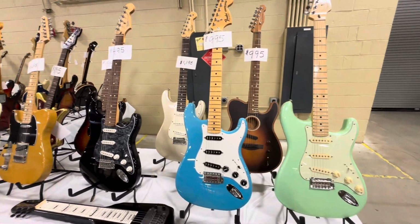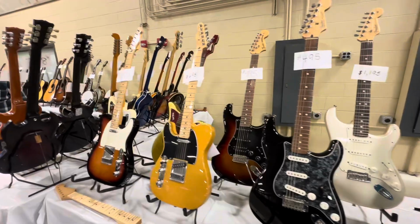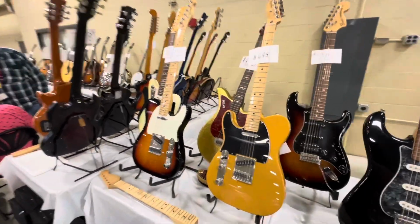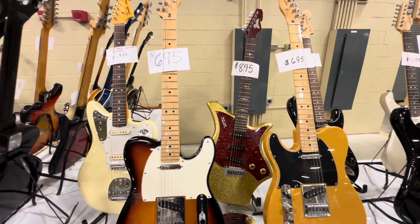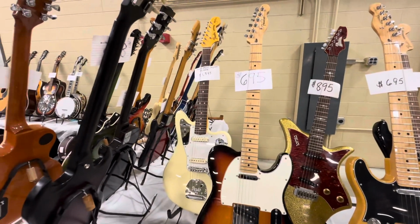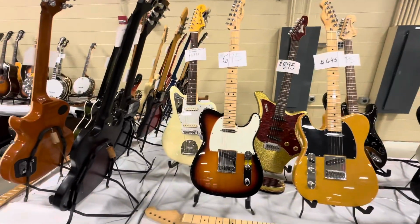Fender acoustic song. It looks like the one I was playing the other night on stage. Wow, somebody else has a Monza. The Johnny Marr. How soon is now?